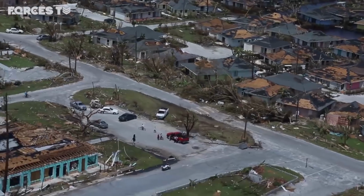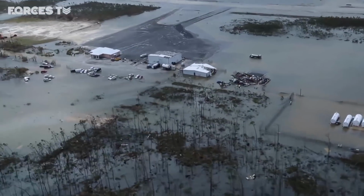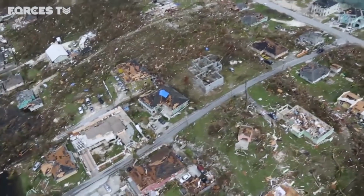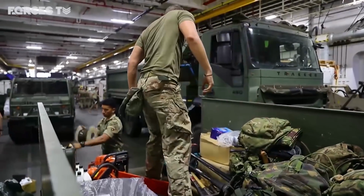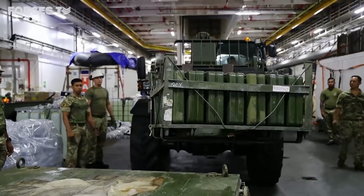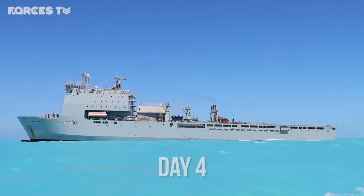One of the strongest Caribbean hurricanes on record, Dorian has scarred the Bahamas and its people in every possible way. This is the story of how local, British and the world's military responded. At the forefront of the relief effort is RFA Mounts Bay.